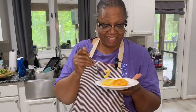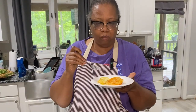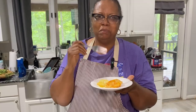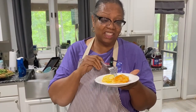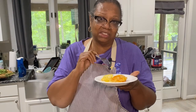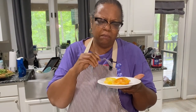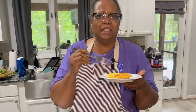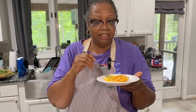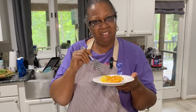Okay, let's give this a taste test. That's good eating. And just to think, that's squash that came out of my garden. I can taste the onion, the cheese, and the crackers really make it delicious. The squash is nice and tender, but not squishy.